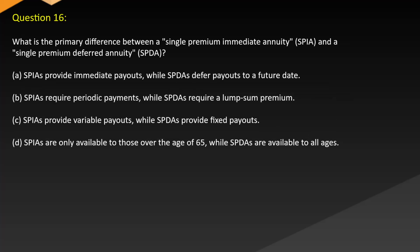Question 16. What is the primary difference between a single premium immediate annuity (SPIA) and a single premium deferred annuity (SPDA)? A. SPIAs provide immediate payouts, while SPDAs defer payouts to a future date. B. SPIAs require periodic payments, while SPDAs require a lump sum premium. C. SPIAs provide variable payouts, while SPDAs provide fixed payouts. D. SPIAs are only available to those over the age of 65, while SPDAs are available to all ages.